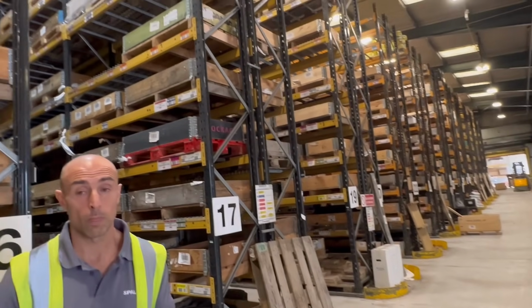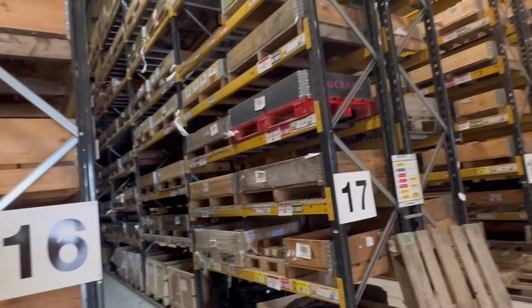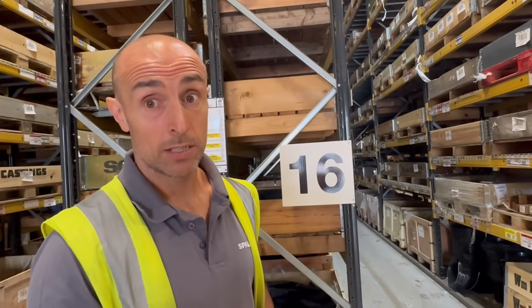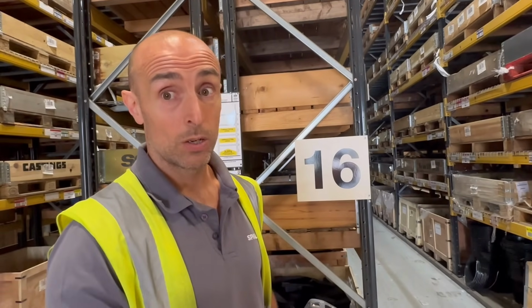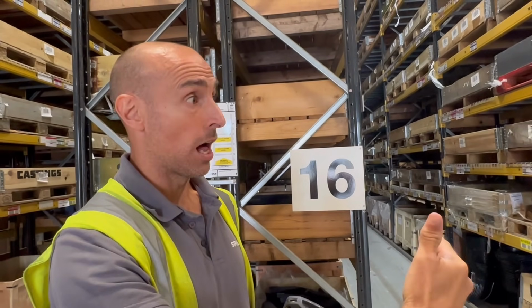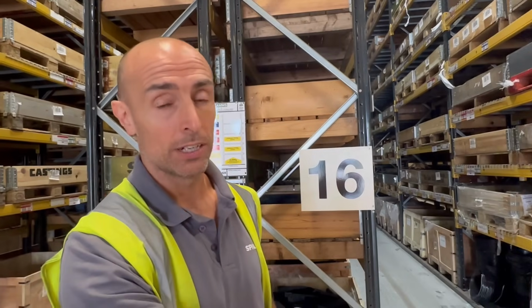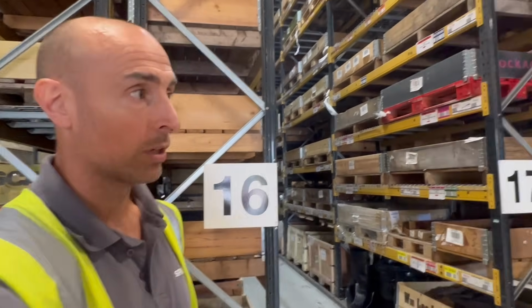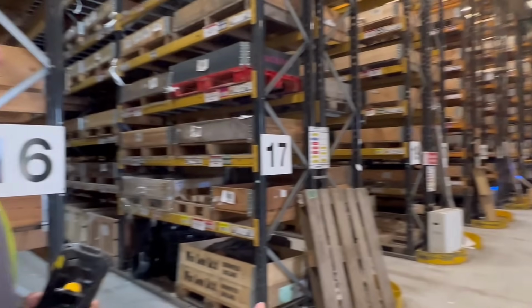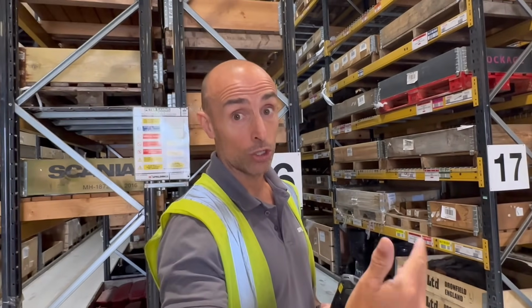So the aisles here and the number of parts you have here, stock taking must be a nightmare. How do you sort that? We do a PI stock take, a perpetual inventory stock take, which is we count it throughout the year. At the moment we're counting about 15 products a day because it's a busy period. But in lesser busy times, we're able to count 100 products a day, which keeps a tighter control on stock.